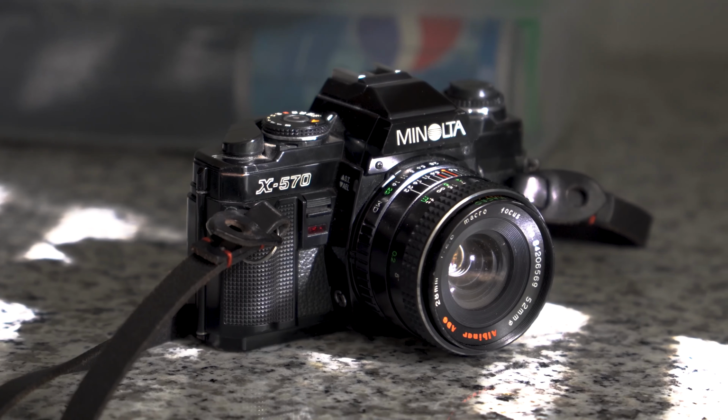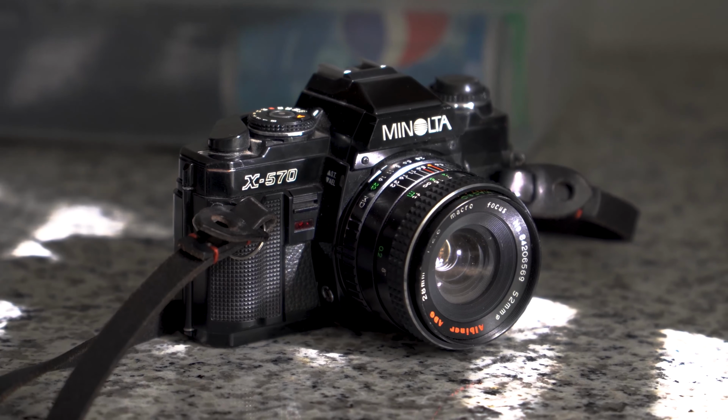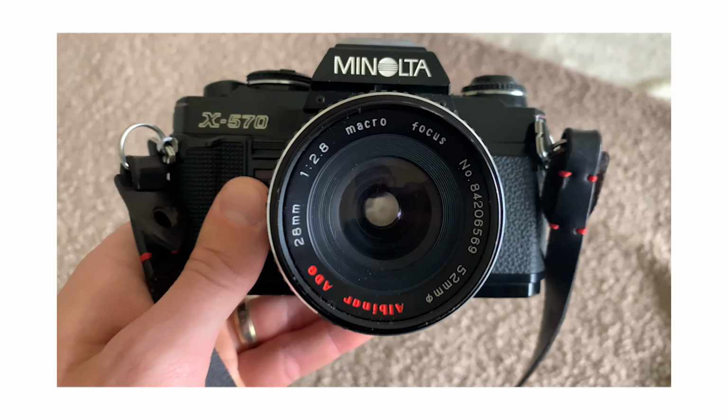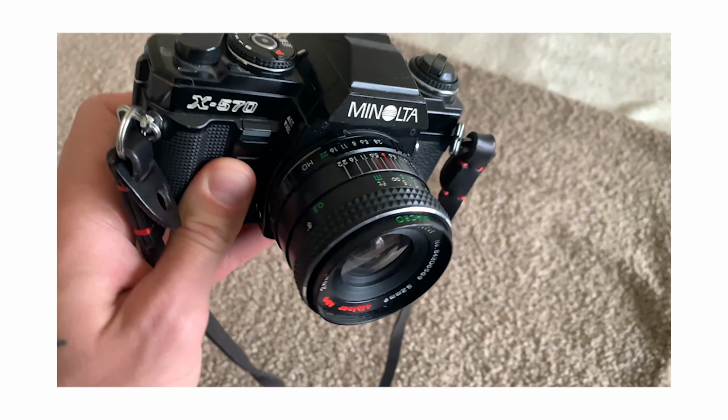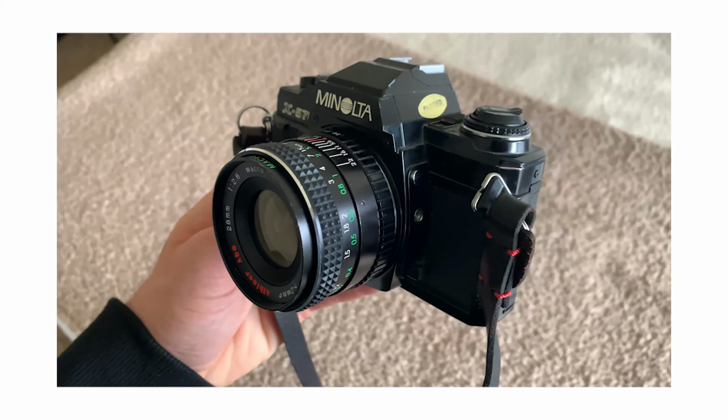The first time I ever shot a roll of film was back in 2016. I believe I got my first film camera as a Christmas gift at the end of 2015. And I was interested, I was curious. I was in college going to school for filmmaking and just wanted to learn a little bit more about the filmmaking process. And filmmaking doesn't exist without photography, specifically film photography.